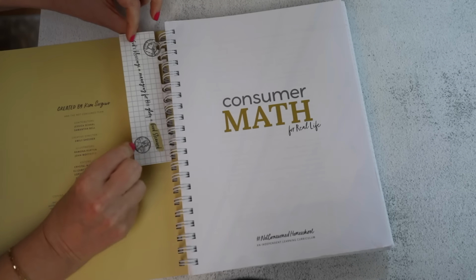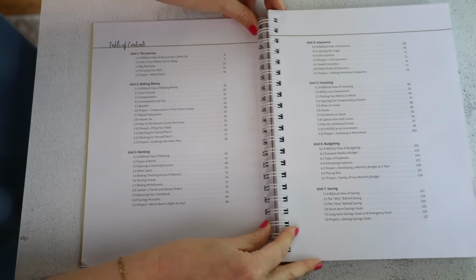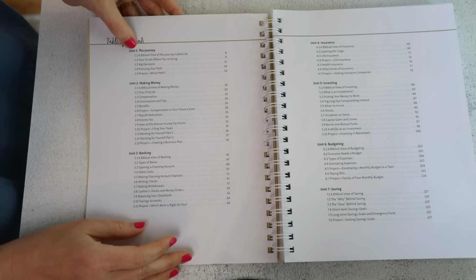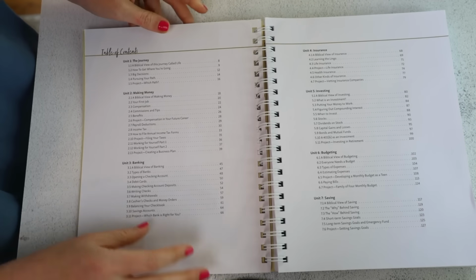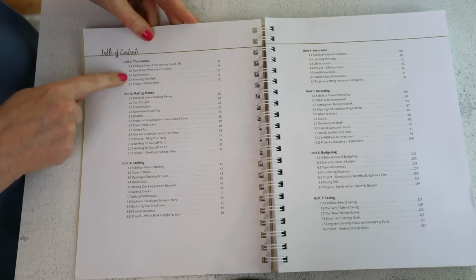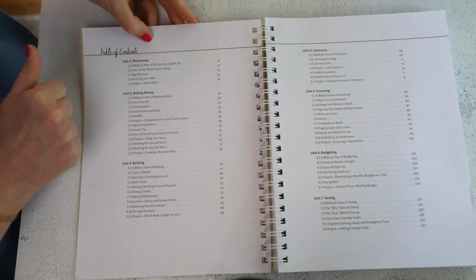So I'm going to give you a little flip through and talk about the different units and kind of show you what they are and what the kids will be covering in this consumer math course. So this is the Consumer Math for Real Life. And as you can see here on the table of contents, Unit 1 is the journey. As always with Not Consumed Ministries, these topics are covered from a biblical standpoint. So how to get where you're going, talking about goal setting, big decisions, pursuing your path.